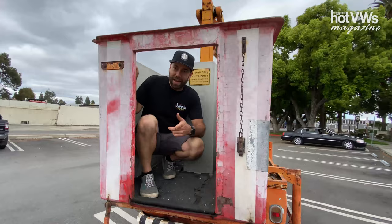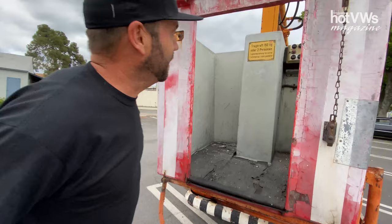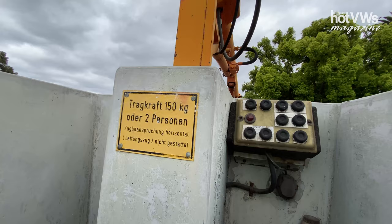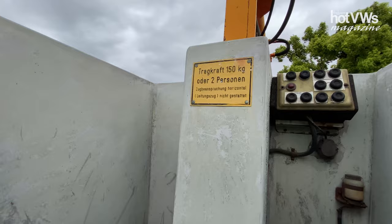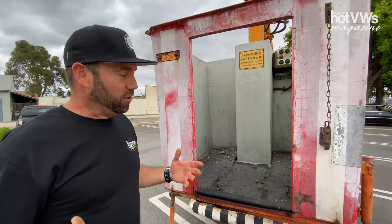Hey, you guys. So yeah, just kind of checking things out. So this is good for two people, believe it or not. And obviously you can't be too big, but here are the controls inside the bucket. And what's kind of cool is you basically get up there and you start, you know, with the motor revving up and the hydraulic pump going and so forth, you can go ahead and control it and start to raise it up.